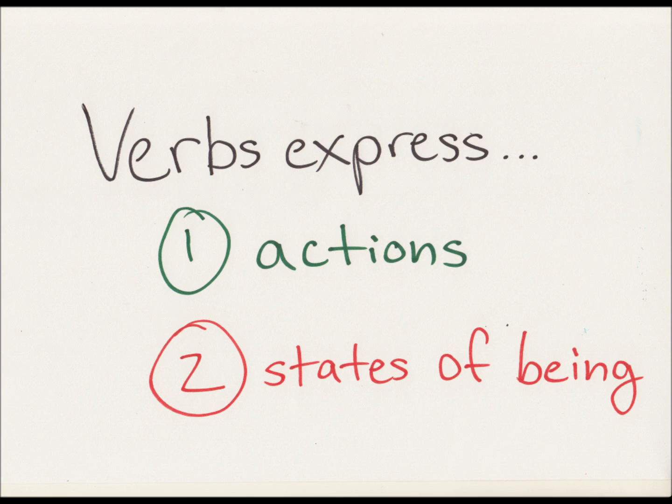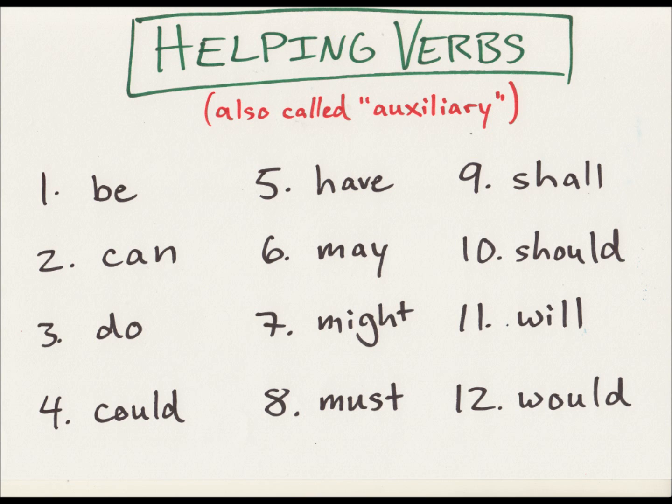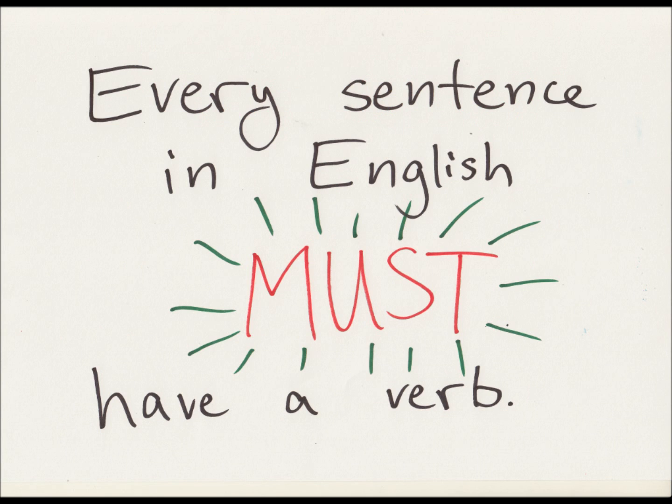To summarize, verbs are words that describe doing or being. There is a small group of verbs called helping verbs, and you should make your life easier by memorizing them. Every complete sentence must have at least one verb, but many sentences contain several.